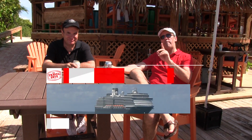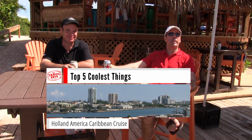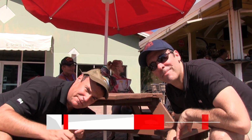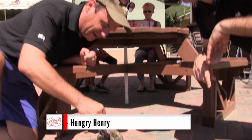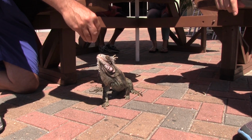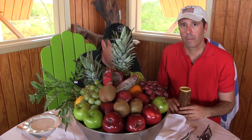But before we leave, as we always do, let's check out Jim Adair's top 5 coolest things about our Holland America Caribbean cruise adventure. Number 5. Gazing upon ancient ship etchings here in Puerto Rico's San Cristobal Fort. Number 4. It's got to be feeding Henry the iguana at the Iguana Bar in St. Thomas. There you go, buddy. Friendly little guy, isn't he? Look at the size of him. He's like a dinosaur.